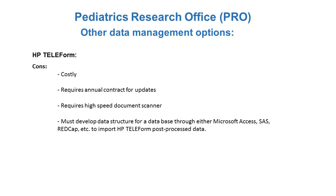Now the cost is a little bit prohibitive. It is costly. It requires an annual contract for updates so that the system stays up to date. It does require high-speed document scanners. And you must develop a data structure for the database through either Access, SAS, REDCap, or whichever.